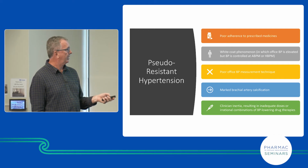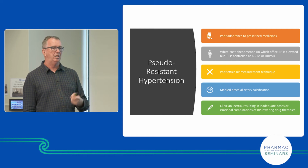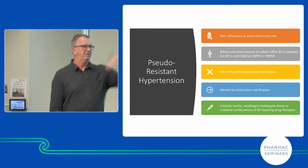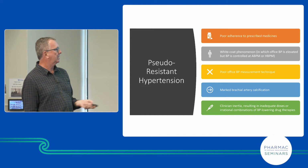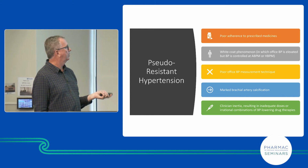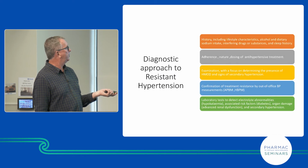Brachial artery calcification, and I think this is real, isn't it? Clinical inertia. We let people off when they come in because one blood pressure's up. They come in again, it's up. We thought it's a white coat effect. So I think we need to guard against that. And also irrational combinations of blood pressure lowering medications. So I'm not going to go through that. You mentioned that earlier, Bruce. And that's just some indications.